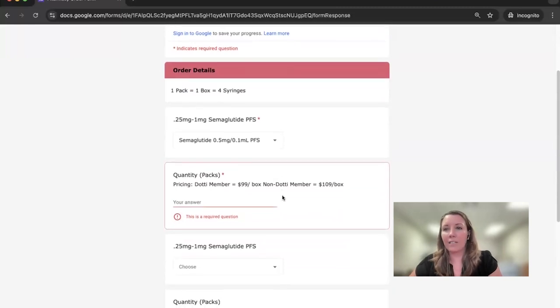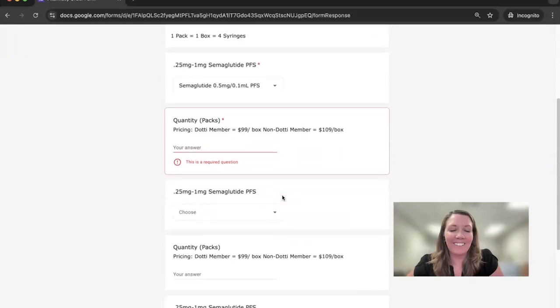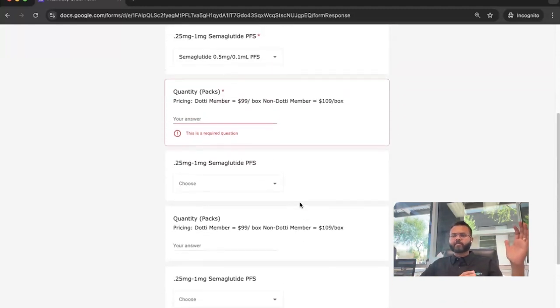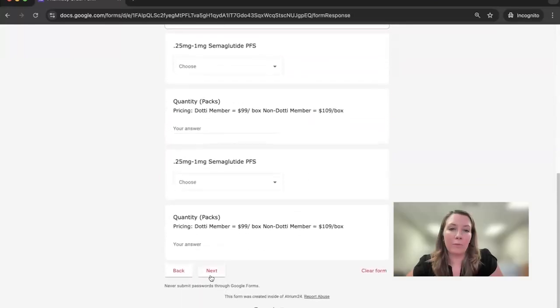Pratusha and is it Elena? Estella. Estella. I always want to call her Elena. Estella. And Nicola, to add here, they can do mix and match with tirzepatide and semaglutide in order to meet that 20 packs. Okay, that's helpful.